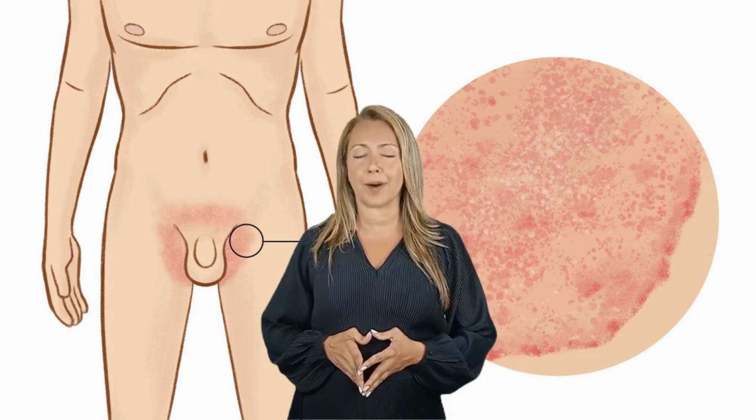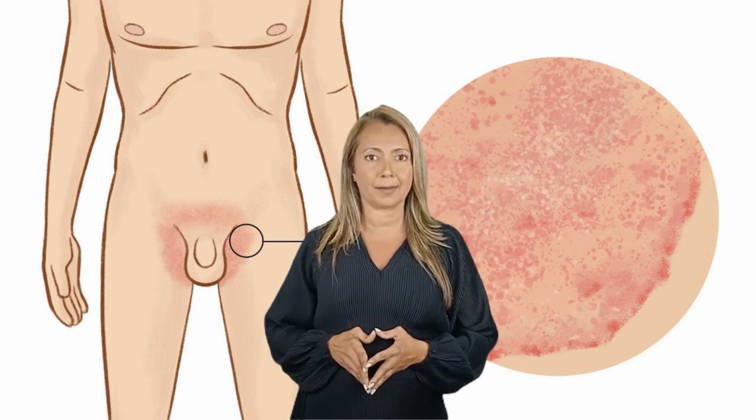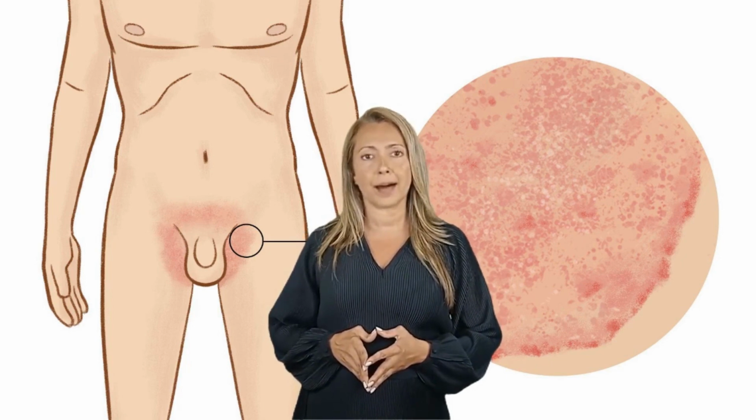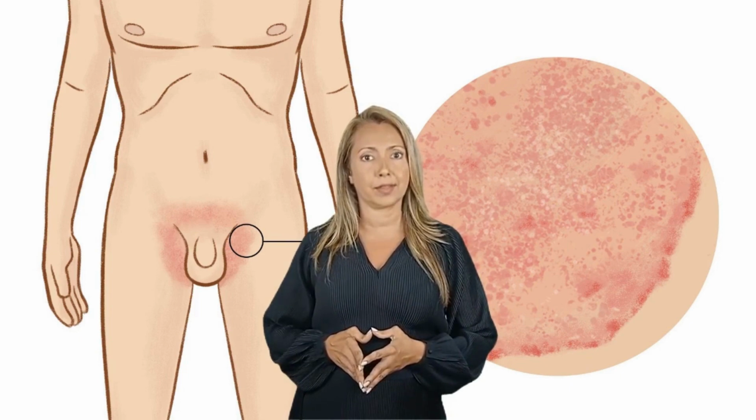Terbinafine is given as a 250 mg tablet daily for 2 to 4 weeks. These drugs are usually not available over the counter, so you need a prescription from a dermatologist.